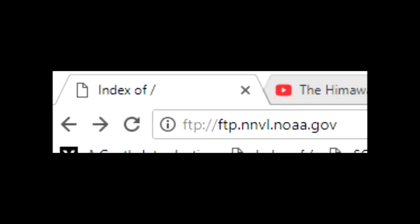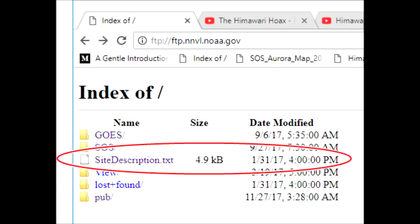Let's cut right to the smoking gun to start. Here is the website anyone can go to and see this all for themselves. On a side note, the Himawari is operated by the Japanese Meteorological Space Agency and brought to us by the NOAA, the National Oceanic and Atmospheric Administration's GOES geostationary satellite server. And I'll include the links here for all this stuff in the video description, so you can check it out right now if you want.